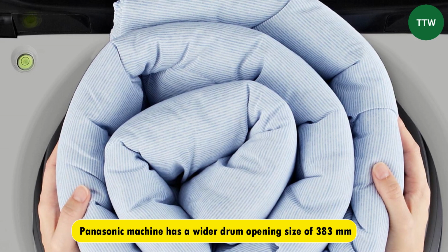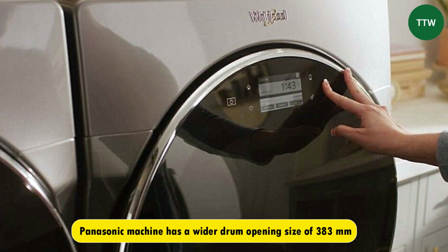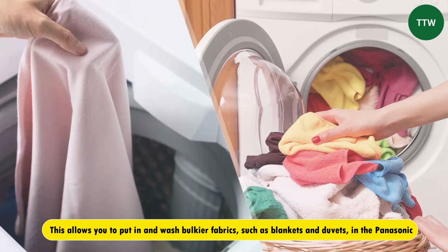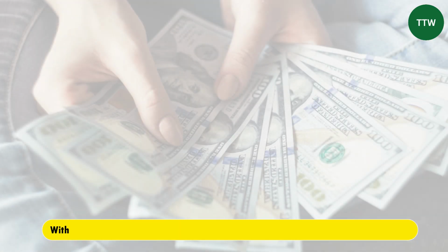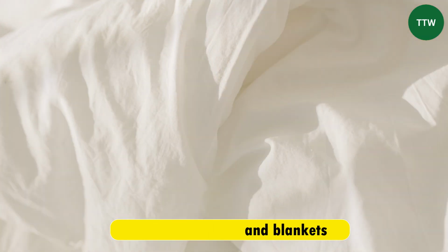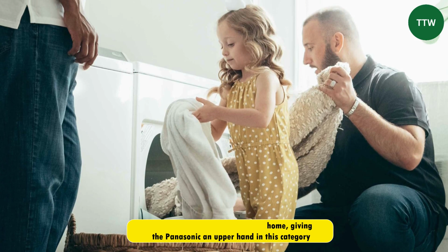Drum opening size. The Panasonic machine has a wider drum opening size of 383 millimeters than the Whirlpool that measures 280 millimeters. This allows you to put in and wash bulkier fabrics, such as blankets and duvets, in the Panasonic. With this feature, there'd be no need to pay extra for a professional laundry service to clean the duvets and blankets, as it can be done conveniently at home, giving the Panasonic an upper hand in this category.